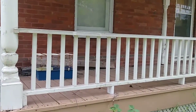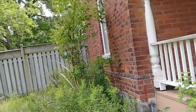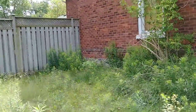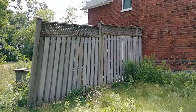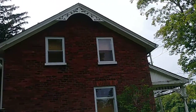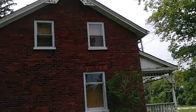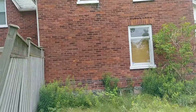There is some sort of a metal container there where somebody may have had some rabbits or something. So here's the privacy fence on the side of the home. Well, that's rare to see. Usually you'll see vandals and things coming and breaking the glass, but there doesn't appear to be any broken glass.